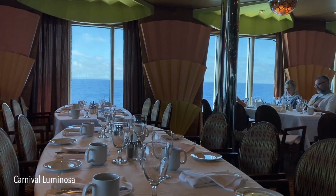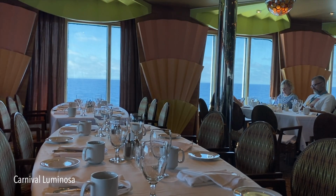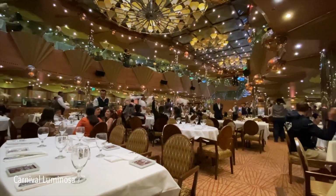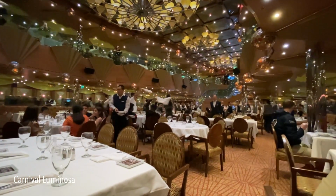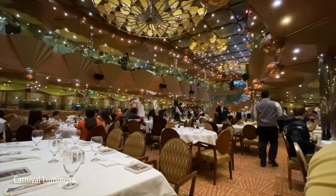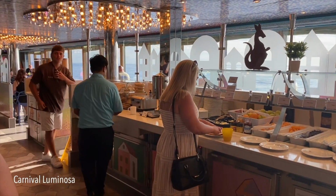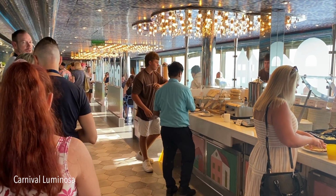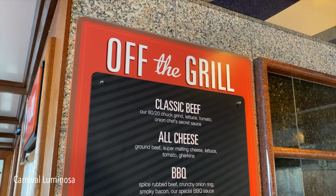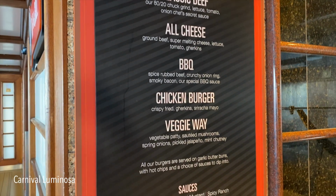Carnival offers a more simplistic approach to main dining, with 1 or 2, in the case of Carnival Splendor, main dining rooms. Depending on the itinerary, these offer complimentary breakfast or brunch and dinner. In addition, Splendor and Luminosa offer the usual buffet with a range of options that changes throughout the cruise. They also feature complimentary poolside dining in the way of burgers, tacos, barbecue, pizza, ice cream, and more.